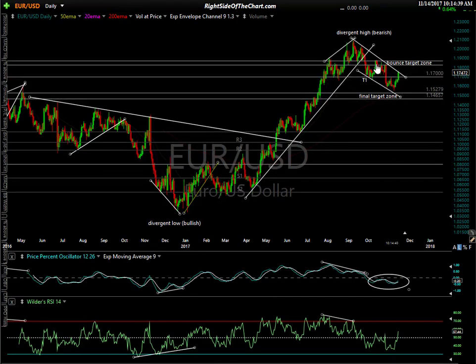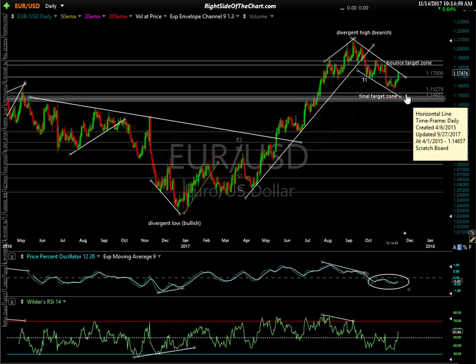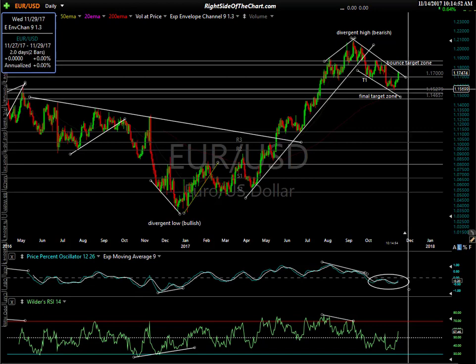the scenario that I've highlighted for a long time here, being a move down, T1 bounce, hit the bounce target zone, and then move down to my final target zone before the correction was over. So that also jives there. But I was open all along to a reversal just shy of that actual support level.